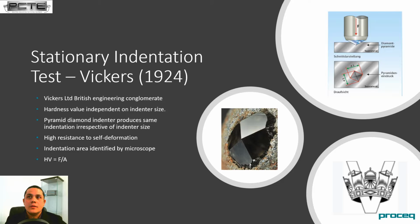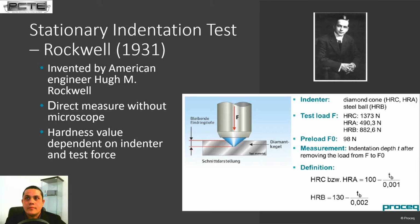Another very popular method is the stationary indentation test, the Vickers, which was invented in 1924 by Vickers Limited, a British engineering conglomerate. The hardness value is independent of the indenter size. We have a pyramid diamond indenter which produces the same indentation irrespective of the indenter size. It's highly resistant to self-deformation, and the indentation area is identified by a microscope. That gave us the added benefit of a very small indentation. So our hardness value is force over area again.